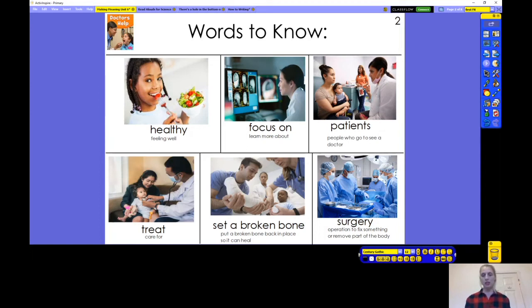The patients in this picture are this mom and her little baby. She brought her little baby to see the doctor. The next word to know is treat. Treat means to take care of. Doctors treat or take care of their patients.